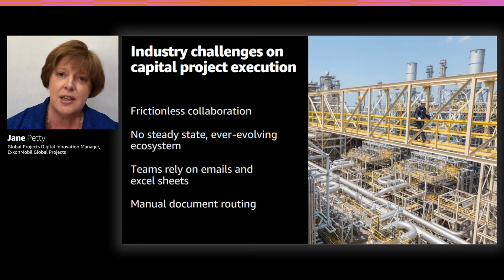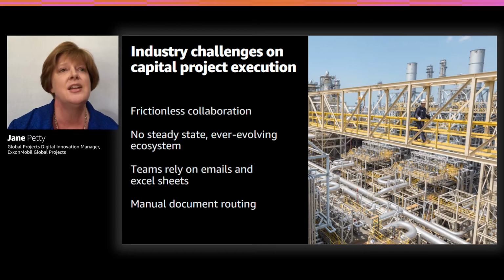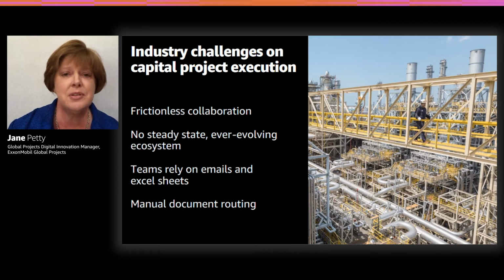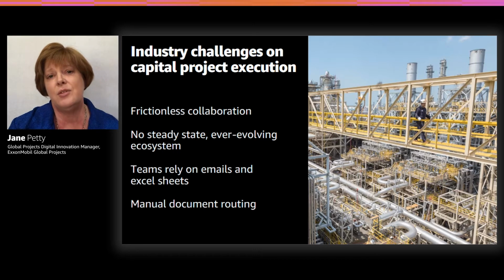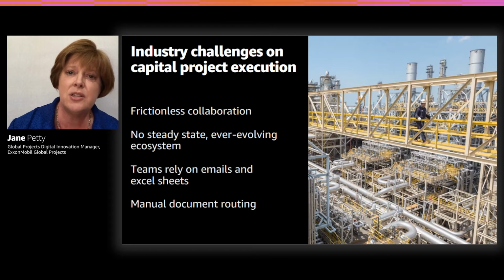And that ecosystem is not repeated project to project. So if you think about digital and the difficulty of scaling anything digitally, having an ecosystem that is not easily repeatable has its complexities. I contrast this with our manufacturing business where those folks are there, same people, same processes, same equipment, day in and day out. We know how hard it is to put digital on something that's pretty steady state. But that's not the capital project business.